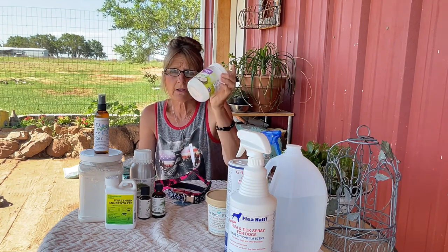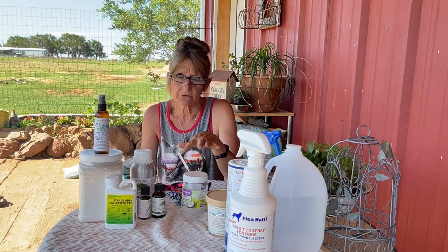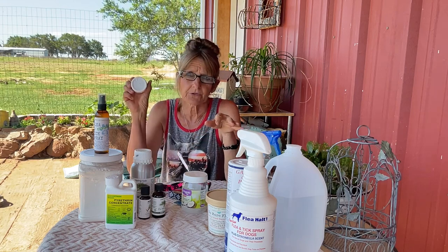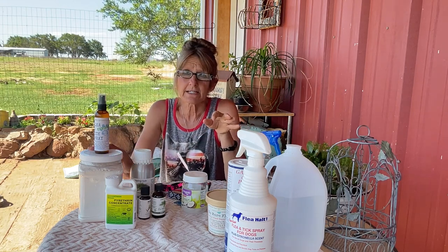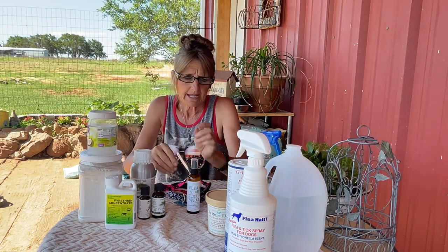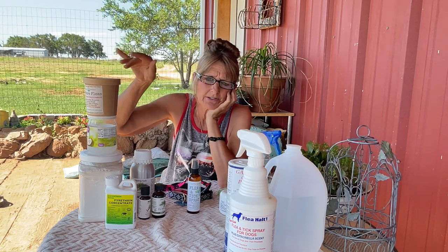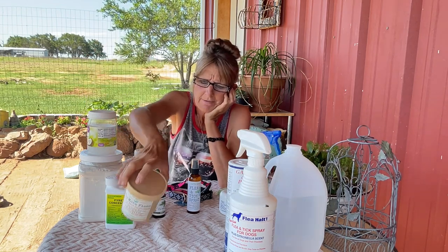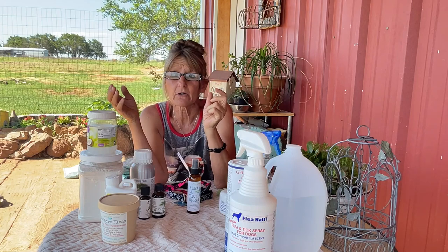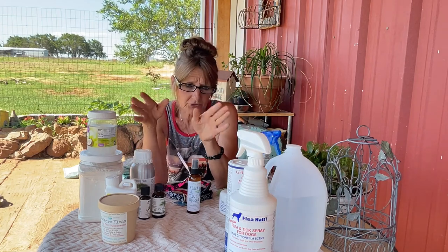The coconut oil I do use on my cats. I put it on their ears a lot without any essential oils added to it. They can't use the balm. They can use the diatomaceous earth. Cats can use the coconut oil, and they can also take the brewer's yeast and all that, which really helps. But I do have a whole cat video, and I'll link that down below.